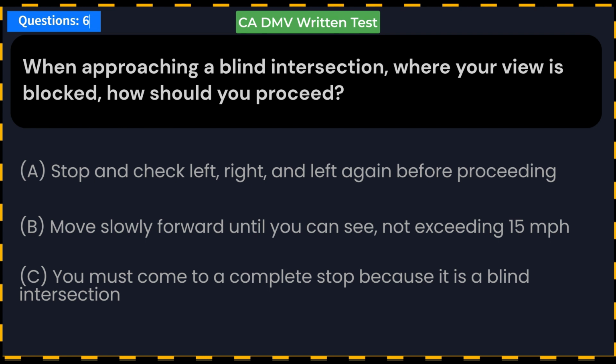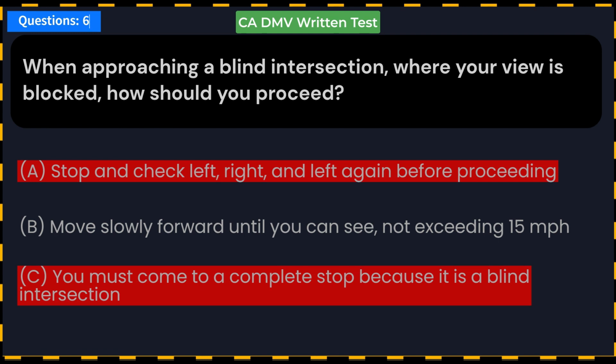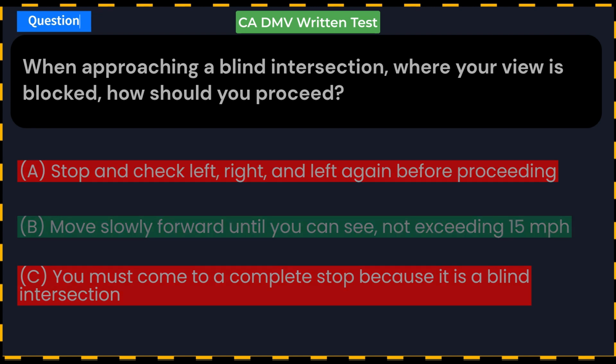Both options A and C are incorrect. An intersection is considered blind if there are no stop signs at any corner and thus, there is no requirement to stop unnecessarily. The correct answer is option B. It's important to keep in mind that the speed limit for a blind intersection is 15 miles per hour, so you should move forward slowly until your view is no longer obstructed.